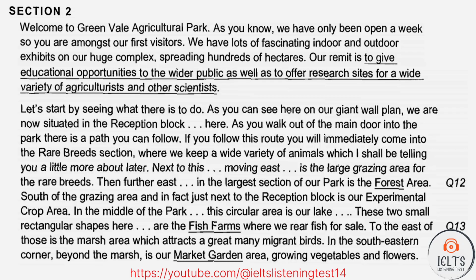These 2 small rectangular shapes here are the fish farms where we rear fish for sale. To the east of those is the marsh area, which attracts a great many migrant birds. In the southeastern corner, beyond the marsh, is our market garden area, growing vegetables and flowers.